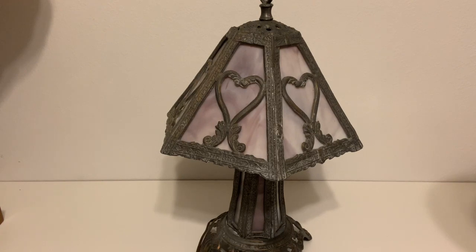Today I wanted to talk about this lamp that I found in an estate sale this past weekend, and it has a couple of interesting things about it. One of which is that it looks like an antique stained glass lamp, but in reality it's actually a repro. And the reason I know that is because the base is stamped with the name of the company that made it. And they were a mid-century company who are known for making a lot of repro style lamps.